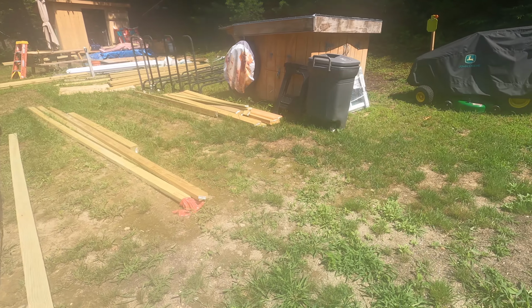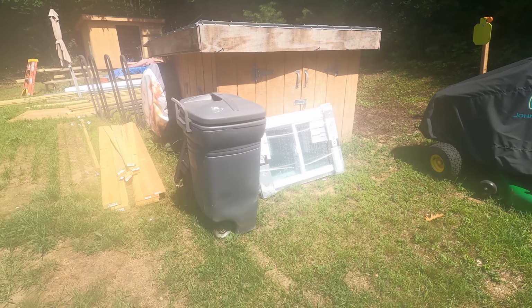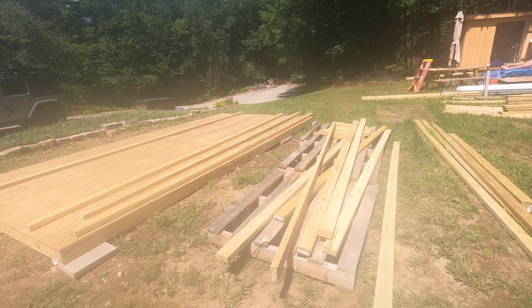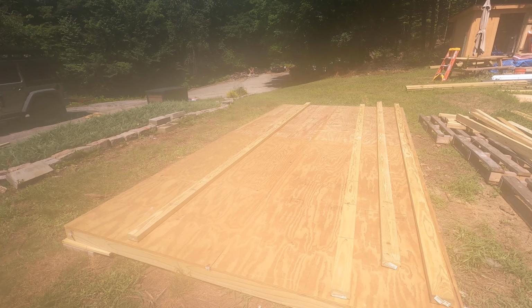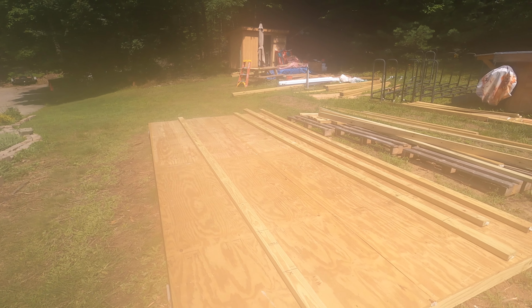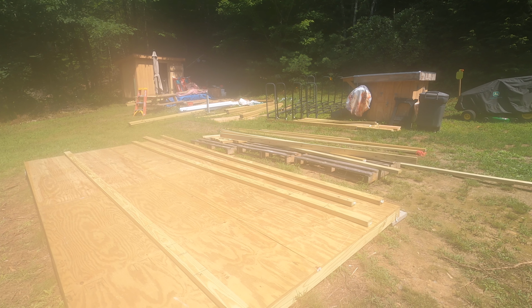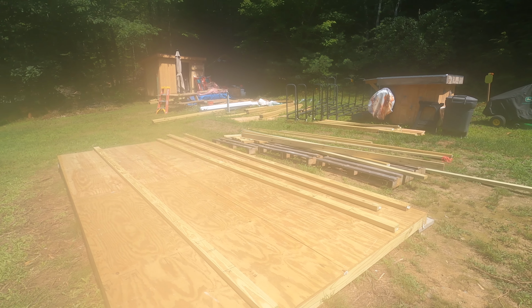I'll be putting these windows on each side of it, and it's going to be hot today. So it's probably 80 something already. So it's about, I don't know, 11:30 in the morning. So I will get that back wall up, temporarily put it up, and then start depending on how hot it gets on the sides.